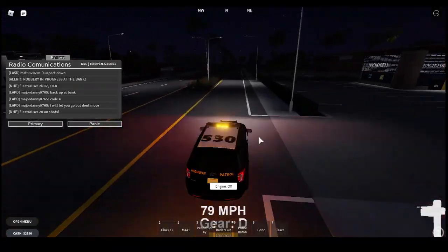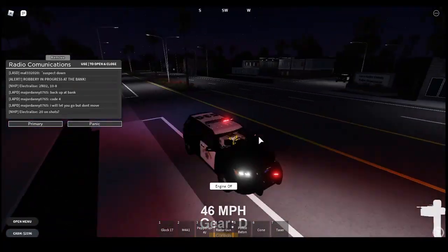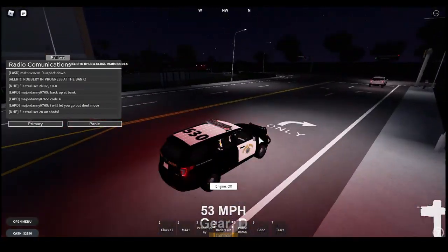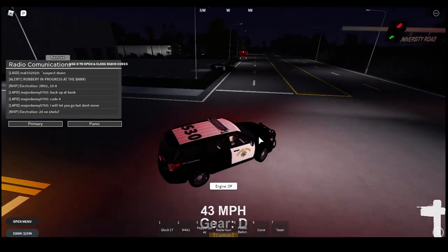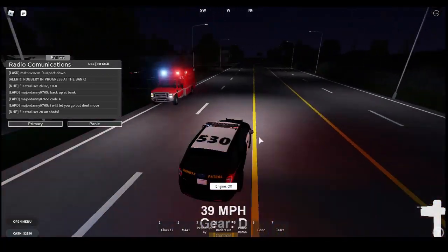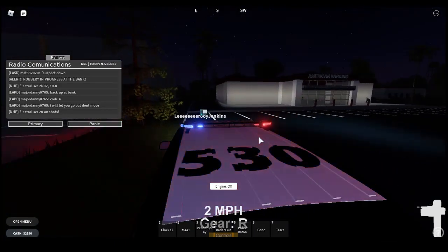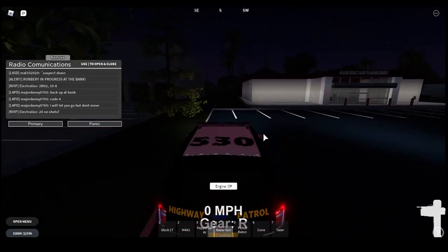All right, here we go. Keep going this way. Oh, wait, that's the LAPD headquarters. All right. I kind of know where I am. Here we are. Oh, they're chasing that guy. Yep, that guy is most definitely being chased. But anywho, now I can do this. All right, turn you off.